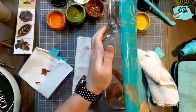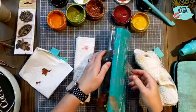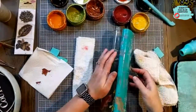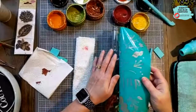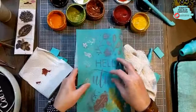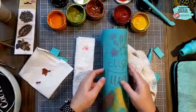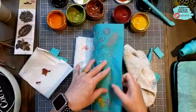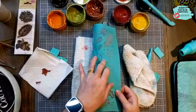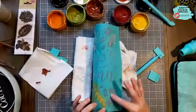And again, it's a little warm, so I want to make sure that that comes back to room temperature before I lay that back down. It's cooling off. Okay, so I'm just going to gently lay that down, and I'm going to work back on this side. Make sure that it's adhered well.